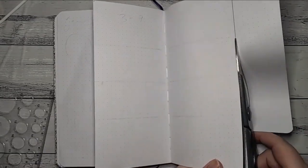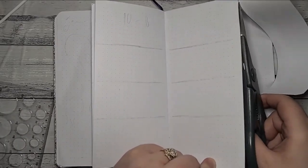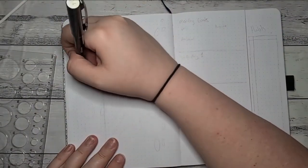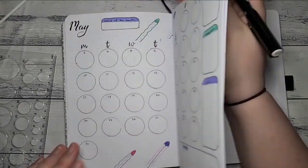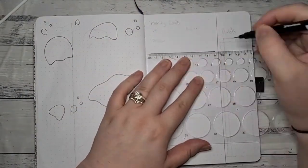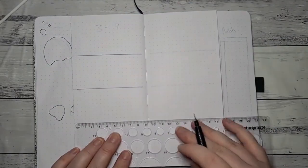So with the bits I cut off, I actually ended up making a little book out of that just for some little doodles and stuff, which is really cute, but I don't show that in here. If you do want to see that though, let me know and I will film one on how to make that. I think it's really cute and it's really helpful for when I'm trying to think of ideas. But I just drew the 6 little jellyfish on the blank page. I was going to put another quote in, but I decided against that.